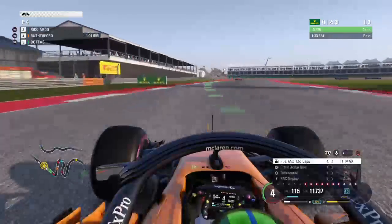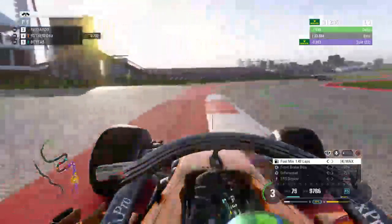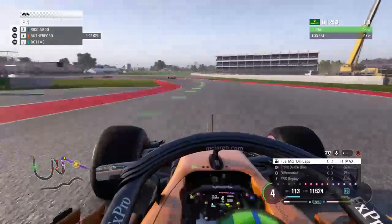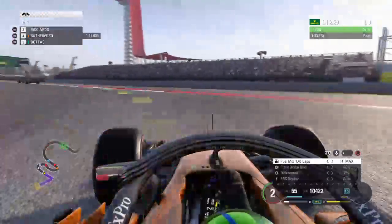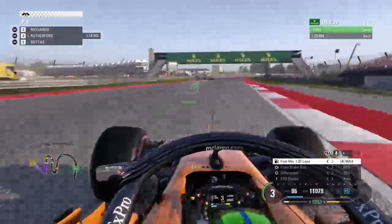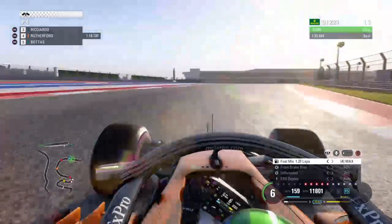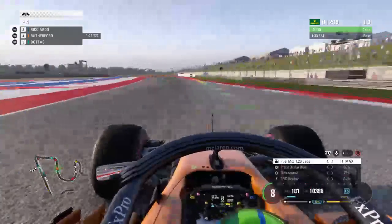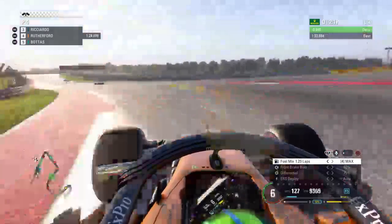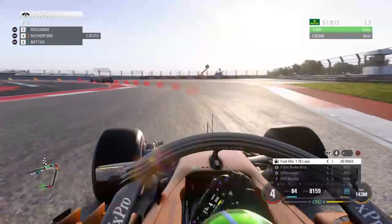0.8 of a second up on my lap. Over a second now. I had a bit of traffic on my first lap. This time the tires are worn in. And I could be setting a lap time that no one is gonna touch. Over a second now is the gap.